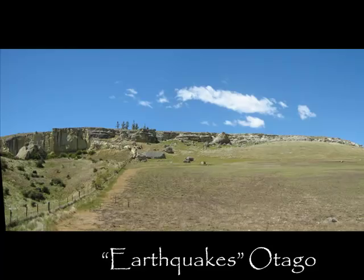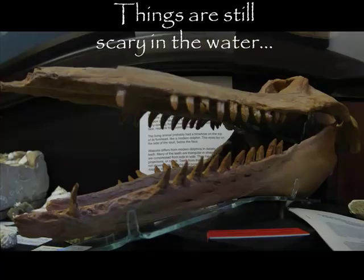This is Earthquakes Otago. And the reason it's called Earthquakes is originally when it was found by the locals, they thought that this outcrop was caused by earthquakes. It's not, it's just erosional. But large sections of this hill will collapse. So after my photograph here, there was a section, not this specific one, but a section like this, just off the picture here, that was in the first field trip's photos, and then it had collapsed by the time I arrived. Very dangerous to work at in rain. You're not allowed to go there. But the things that we find, they're still scary in the water.